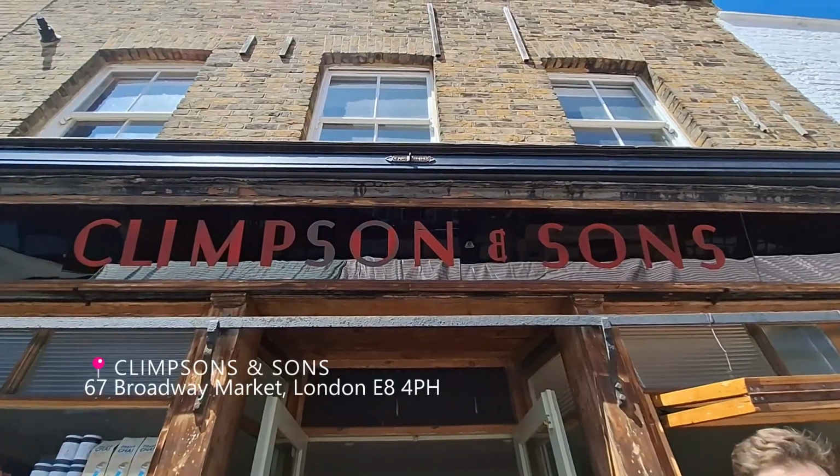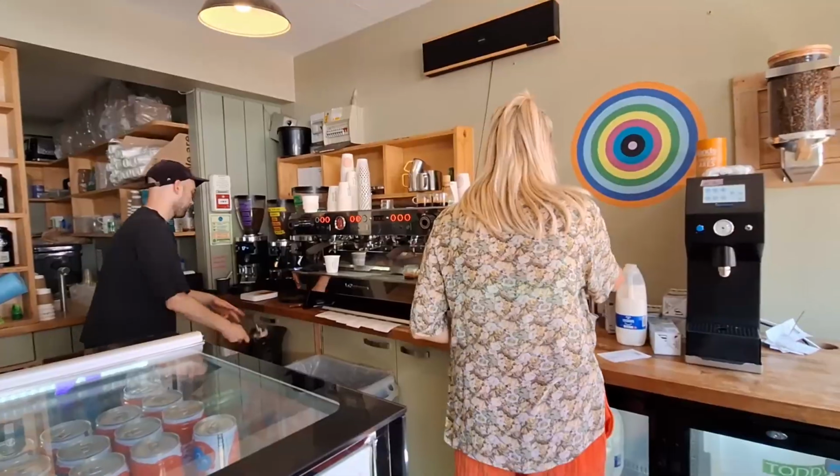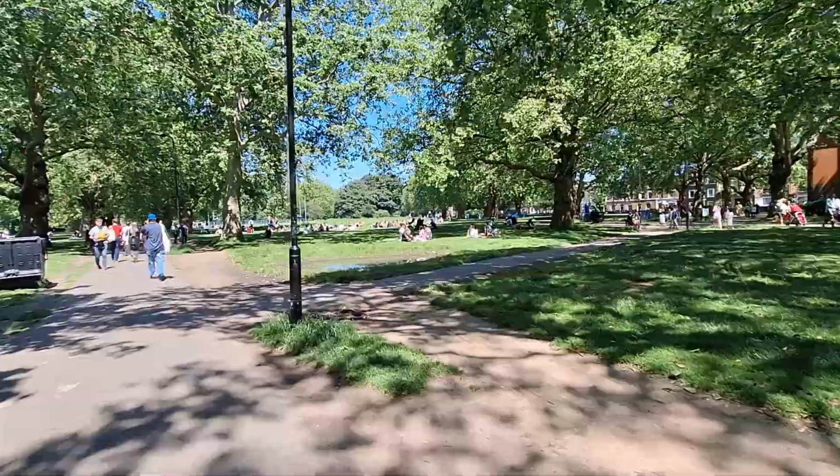We stopped at Climpson & Sons for a coffee, a nice latte for me. It was really good. They had beans to buy, which I will definitely grab on my next visit. We went into London Fields to enjoy our coffee and share a piece of carrot cake.